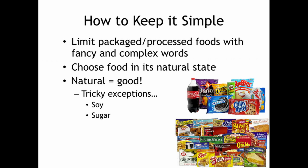Okay, so I'm going to talk about how to keep this simple. I'm just going to try and really give you guys some simple things to go by. I'm not going to make it complicated, or at least I hope I'm not. But eating real food shouldn't be complicated. It should be really simple. And the best way to do that is really just to limit packaged food, processed food, and steer clear from those fancy and complex words that you see on labels and packaging. If you limit the amount of packaged and processed food that's in your kitchen, in your everyday diet, it makes things a lot simpler. It makes it simpler for you to figure out if it's healthy or not. It makes it simpler for you to figure out if you were eating right that day. It's just overall more simple.